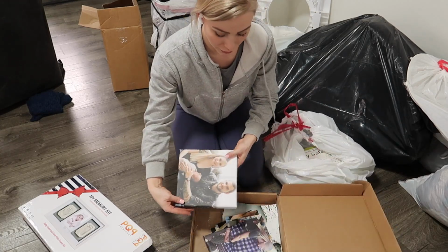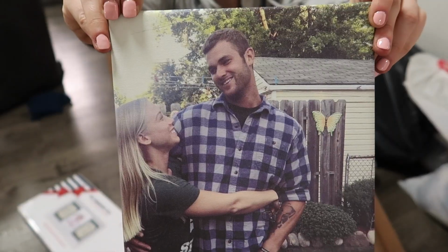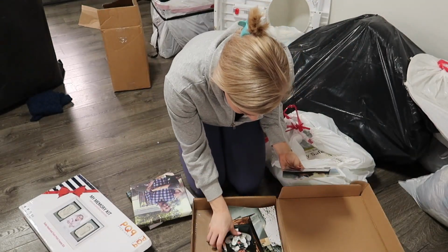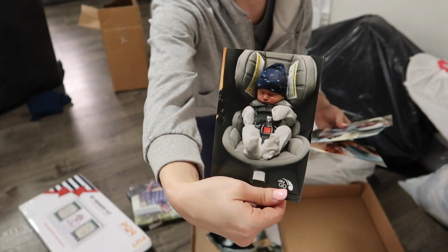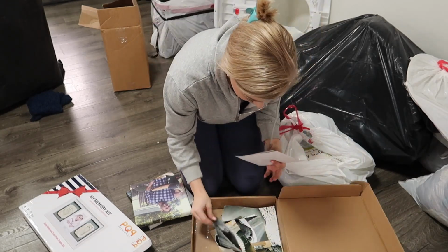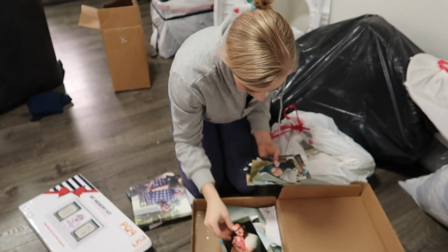These are pictures from when Noah was little. Rob and I about 10 years ago. Oh my gosh, these are so old. Noah and I when Noah was a newborn. That's coming home from the hospital with Noah. He's so little. How cute is that picture of Noah? Oh my goodness.